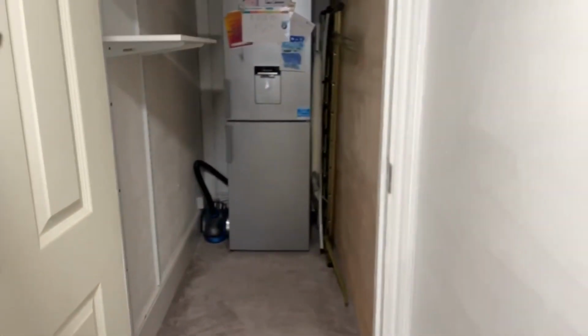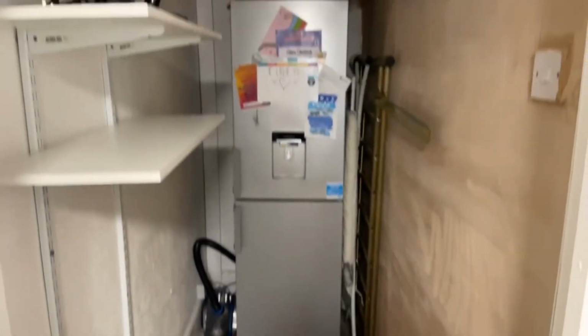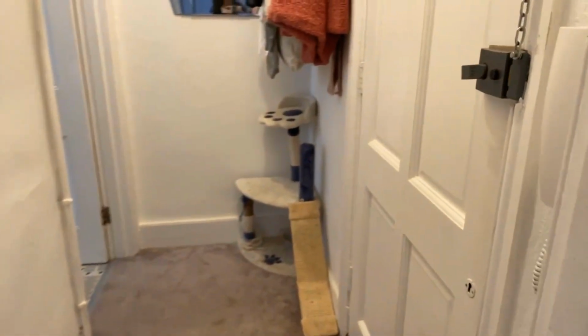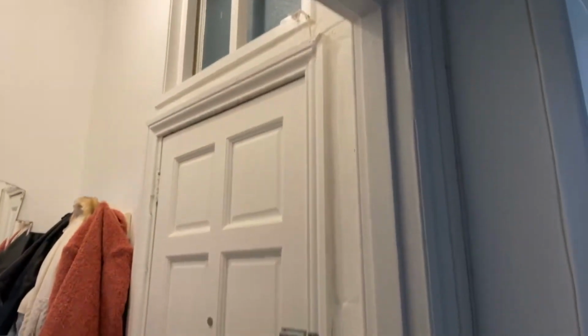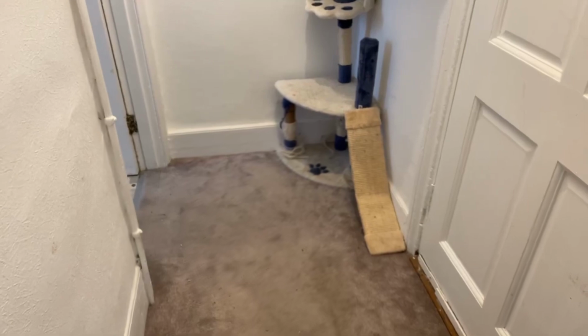And I'm just going to show you another storage room. In here, you've got this really nice size. You can actually walk in it. And the current tenant does have a tall standing fridge freezer in here as well. So I'm just going to take you around the property one more time, just in case anybody has any questions. This property is on the second floor. It's a really nice, spacious one bedroom property.